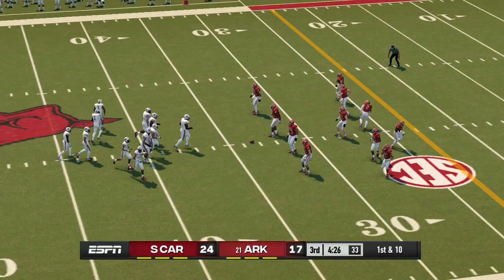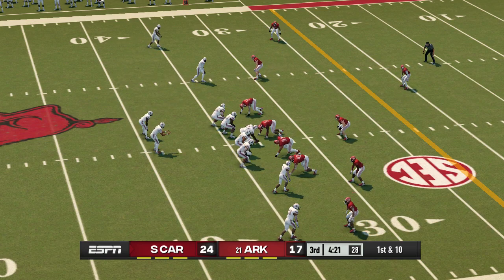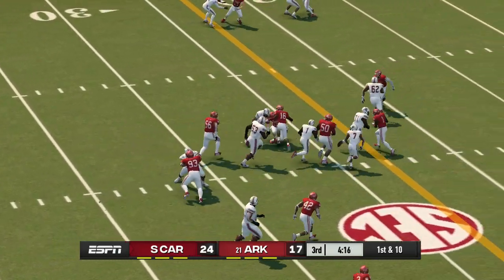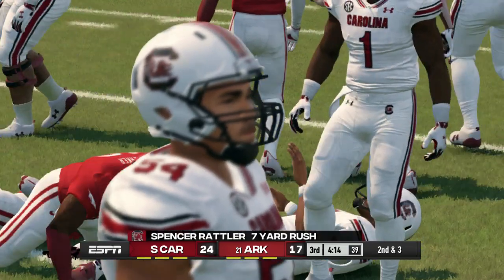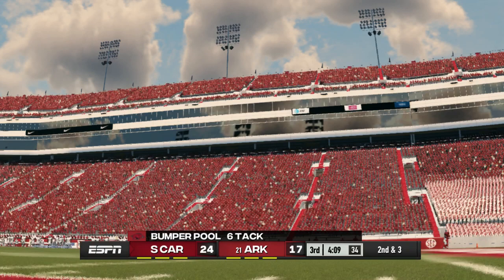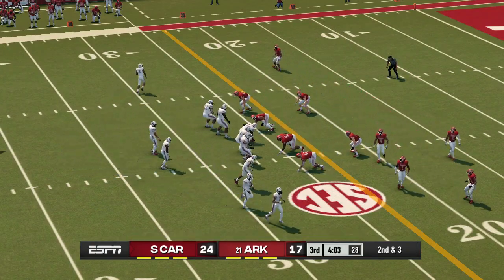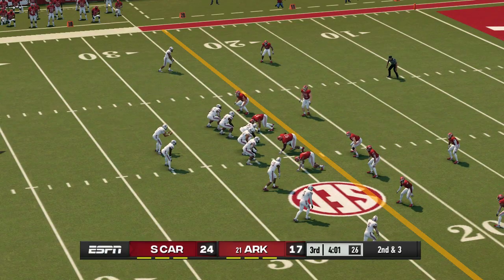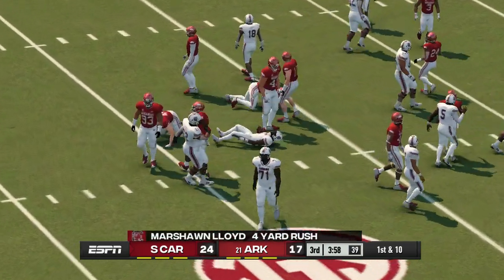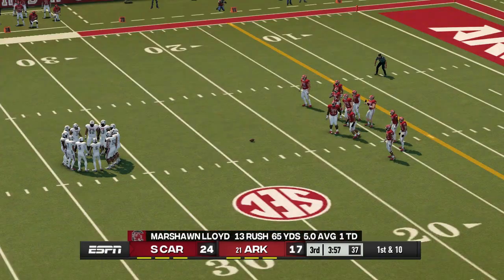From the 33-yard line, it's 1st down. There he goes. Nice run up the middle. That's a deep 7. That'll bring up 2nd and 3. Come on. South Carolina is up a score. Up the middle for a nice gain. That's a deep 4 on the play. That makes it 1st and 10.